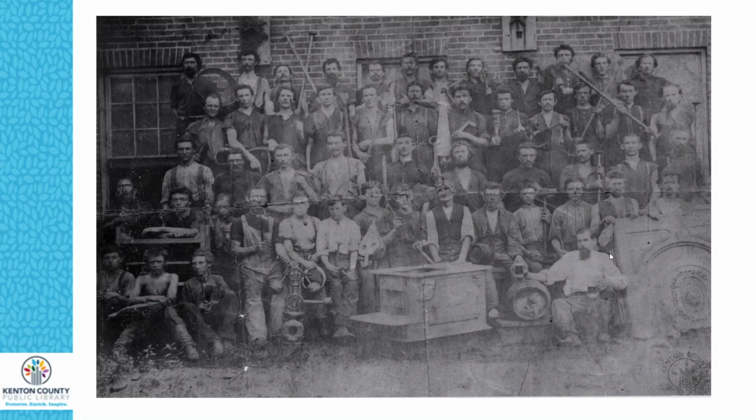Here is a collection of the men who worked at the Foundry in Covington. I don't have a date on this, but it's a really amazing photograph. I doubt if you can see, but every person in this picture is holding a tool of some kind. These guys are holding something with long handles in the back. One of them's holding a wrench. He's holding that almost looks like a pump. And there's a stove in the foreground.